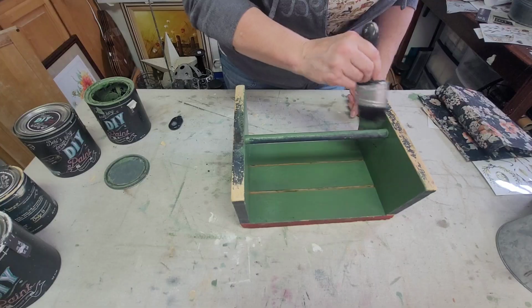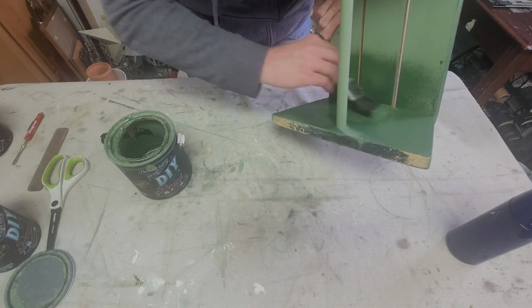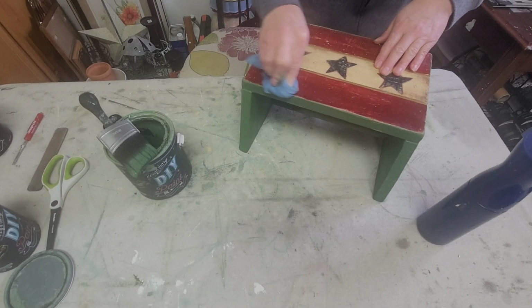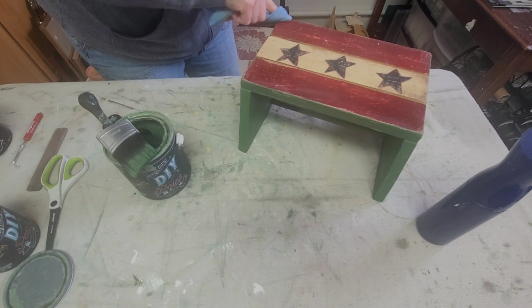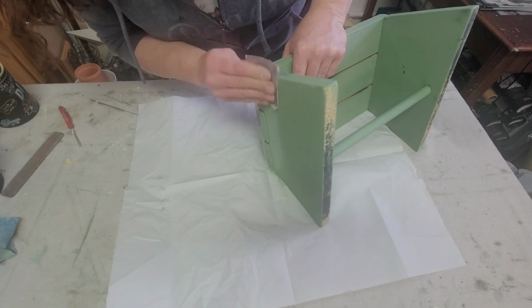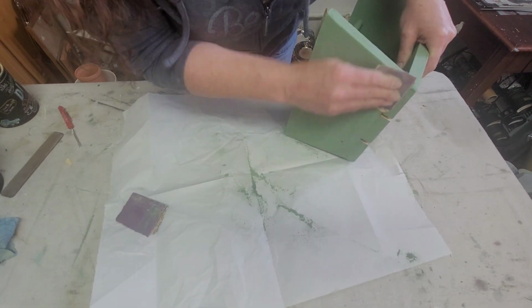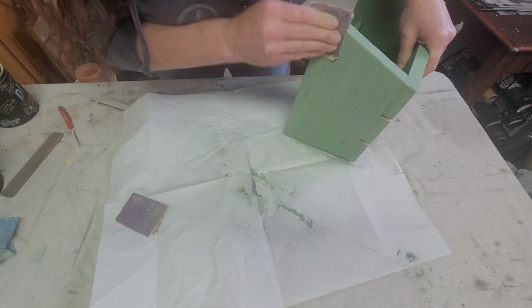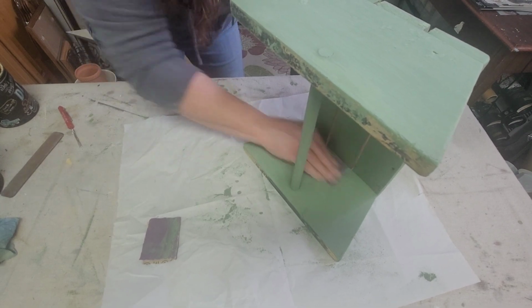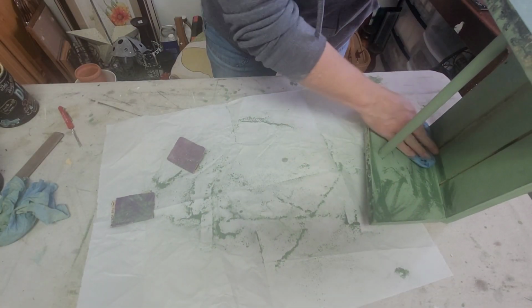mainly because I decided I was going to put decoupage paper on the top, and Aviary would be a great complementary color for it. I did clean off the top a little bit, to try and get any excess Aviary off. Gave it a good sanding, basically just to smooth out the paint. I did want to distress it a little, but just not too much, just around the edges. And then once that was done, I cleaned it up with a damp shop towel.